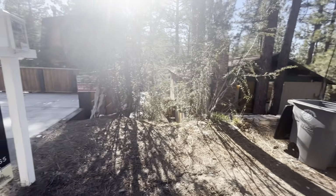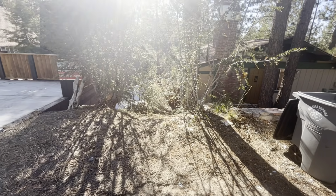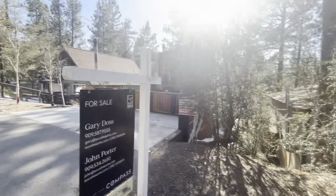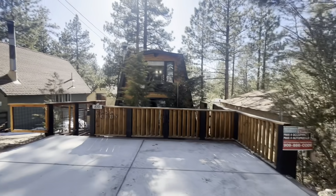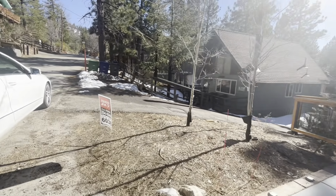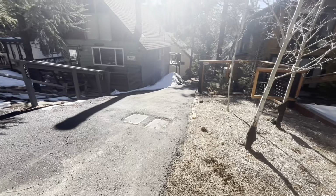So here we have the property line. It's looking like right about in the middle of this tree right here. And this one is a vacation rental. They have an occupancy of 5 right now and 2 cars. So then our property line over here, it's going to be right here.